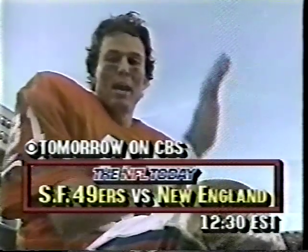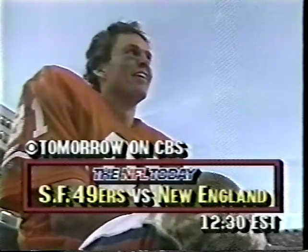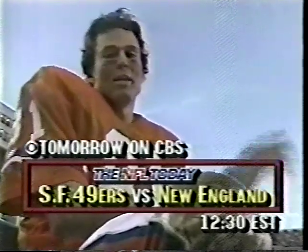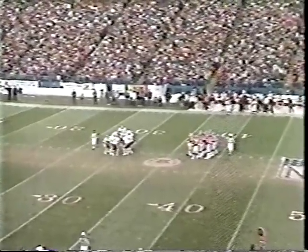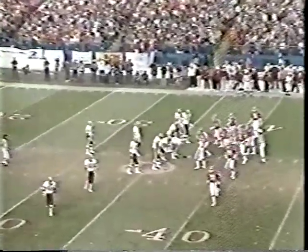Tomorrow on CBS, the 49ers against the Patriots. Two other teams with the playoffs in mind. And New England's chances look better after the Jet lost today. Well, and the 49ers, you know, if they can get healthy, they're still one of the best teams in the NFL. All you have to do is ask their opponents. They don't want to play them.